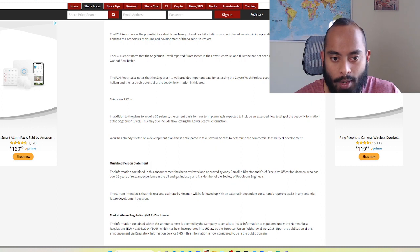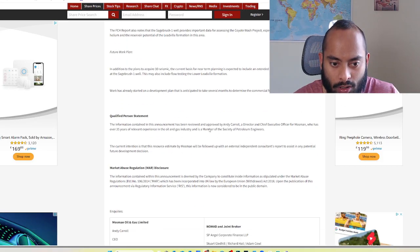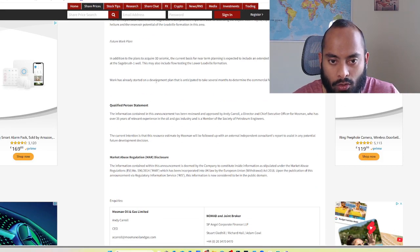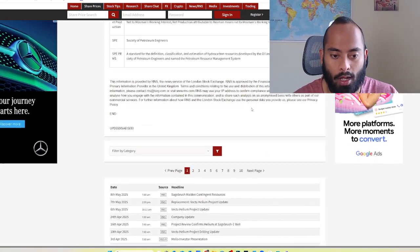We've got the future work plan as well. In addition to the plans to acquire 3D seismic, the current basis for near-term planning is expected to include extended flow testing of the Leadville formation at the Sagebrush 1 well. This may also include flow testing the lower Leadville formation. Work has already started on a development plan that is anticipated to take several months to determine the commercial feasibility of development. Interesting. So it's good to know they're hard at work.